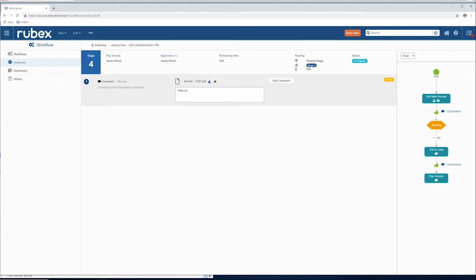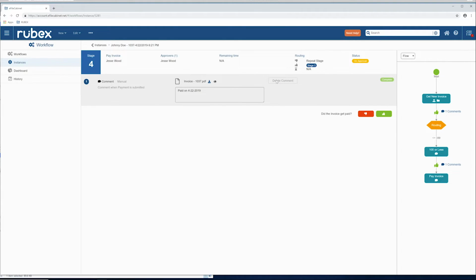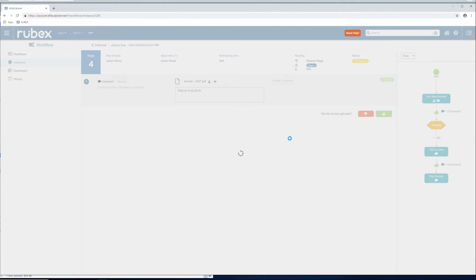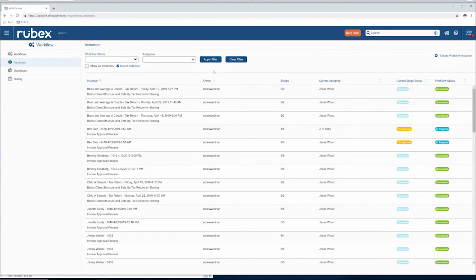I do. I'm going to select that I want to pay this on 4/22/2019. I now add that comment to that invoice, and then it's asking me if it got paid. I'm assuming that my payment department will just go fast forward and say that they did pay that. So now that's going to complete that and push that into stage 5, which is of course our successful workflow. So now when I return to the list of workflows, I have a completed workflow item for that document. Let's take a look at what happened to that invoice.